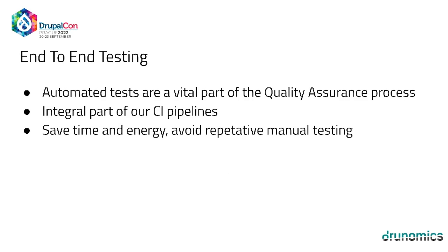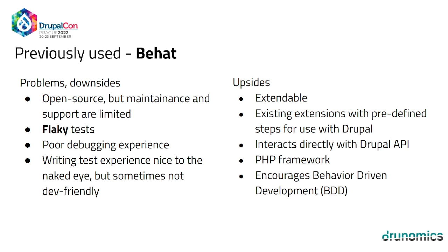At Drunomics, we value our testing process greatly. It's a vital part of our quality assurance process, and it is greatly integrated in our CI pipelines, which saves a lot of resources when some new feature appears, so you don't have to check if it broke anything that already existed before. There are automated tests for that.